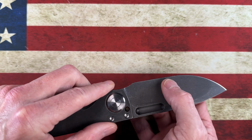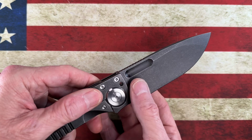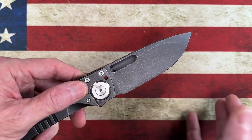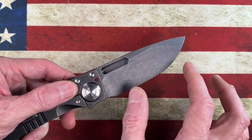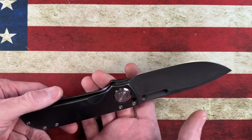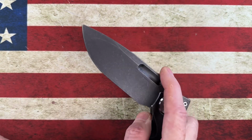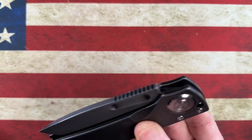And look at how beautifully that grind is done. And not only that, I was expecting it to come back with, you know, grind lines. He matched the blade. That's why you can't see the Tucson in there anymore, which is fine with me. I love this knife.